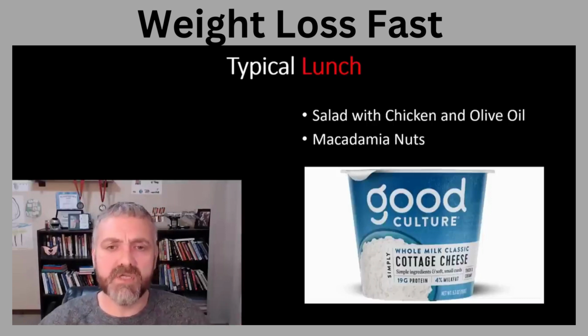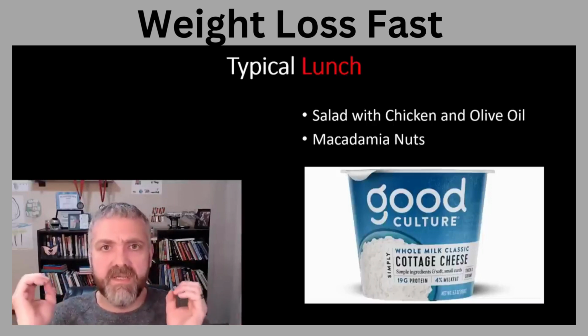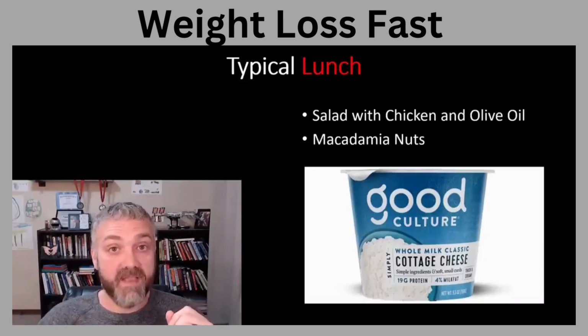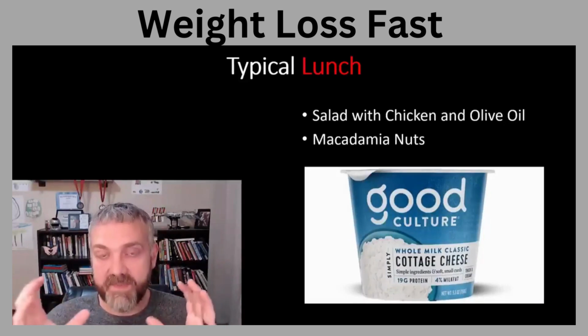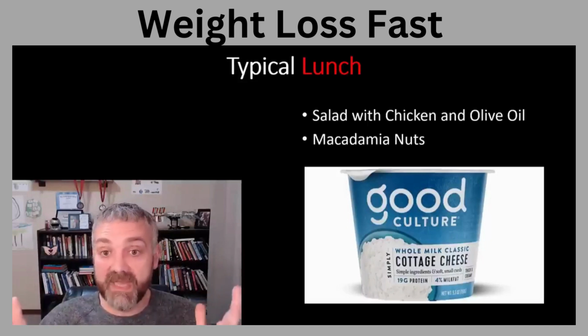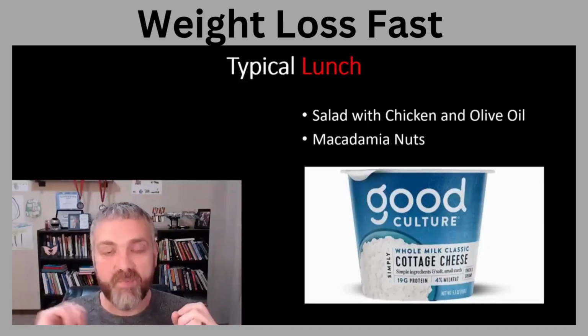All right, so what's a lunch look like? Salad, a bunch of greens with a bunch of chicken, and then olive oil for the healthy fats, and then macadamia nuts. See, macadamia nuts I think are the best low carb nut out there. I really like them. They're kind of expensive, but a good way to get some healthy fats.